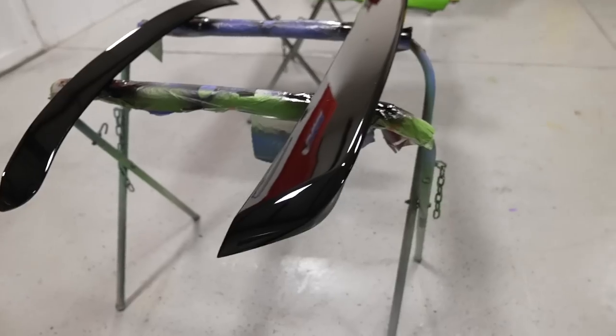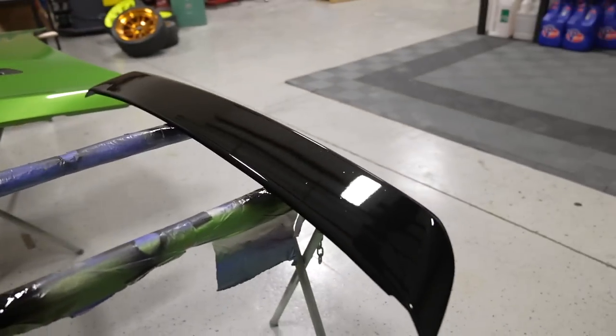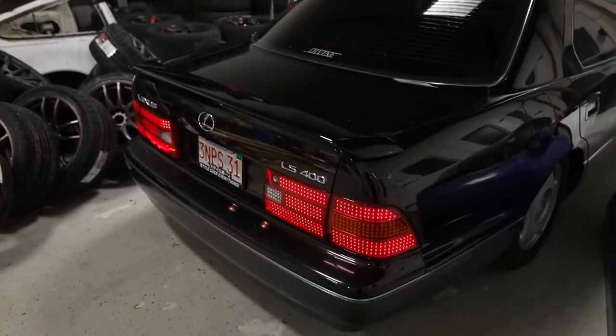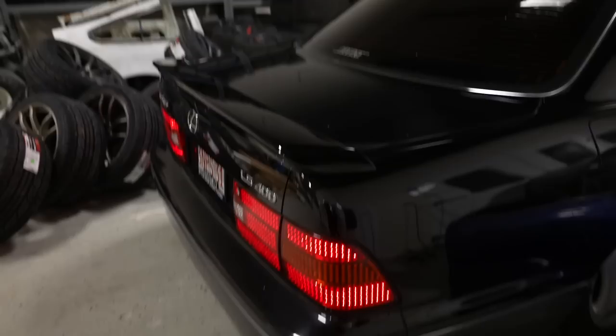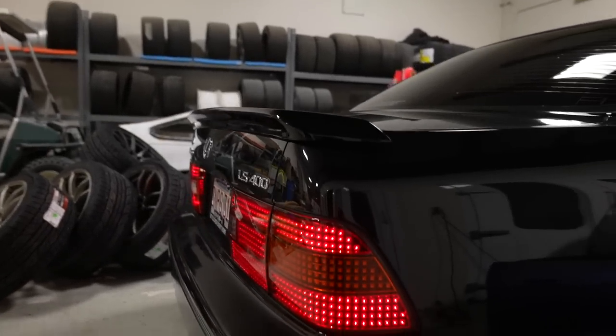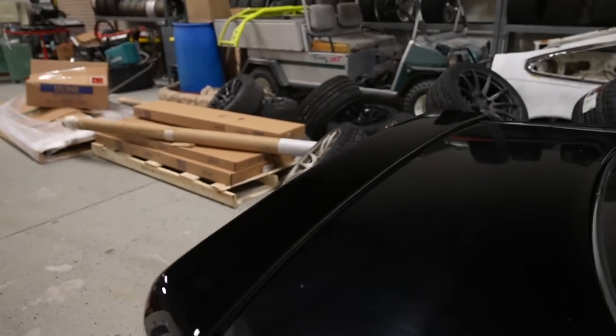But anyways, this stuff has been sitting curing for a day. I'm gonna go grab some tape, get this stuff all mounted up on the car, and then take some final shots. Oh, I'm so stoked. I pulled the car in here just for a little quick mock-up and laid the trunk wing on. And look at this. It looks so freaking cool. It's the perfect amount. Just a really nice little duckbill style wing.